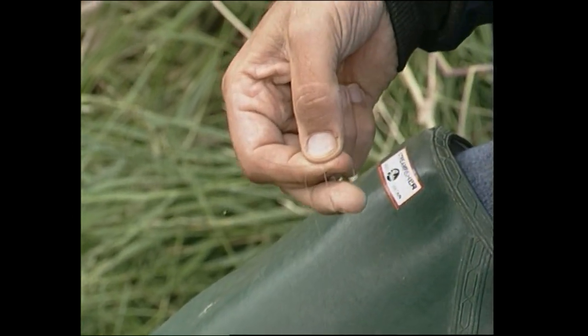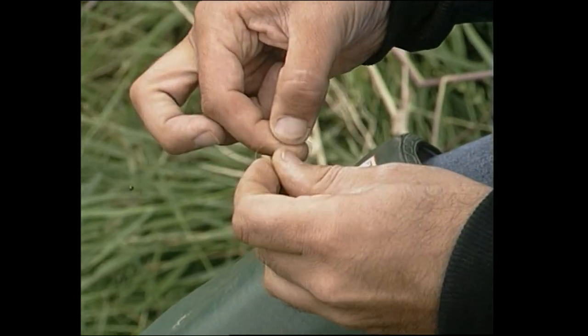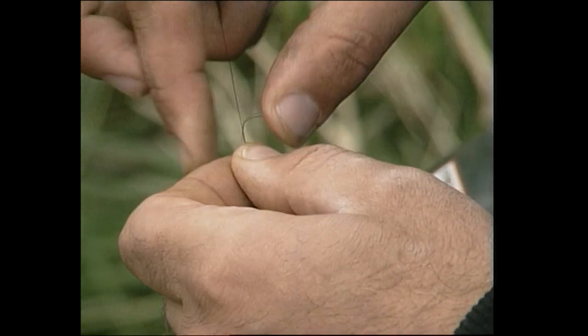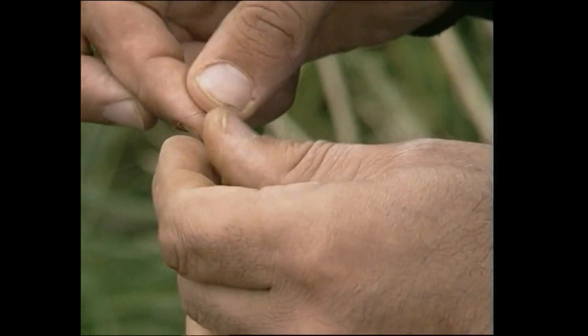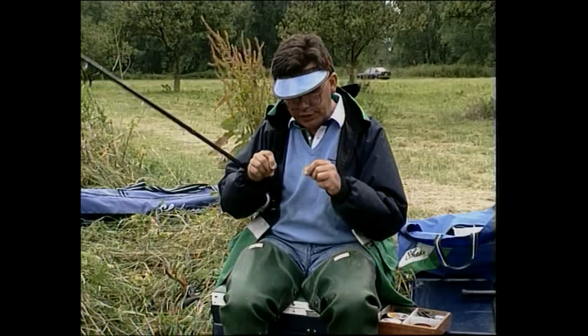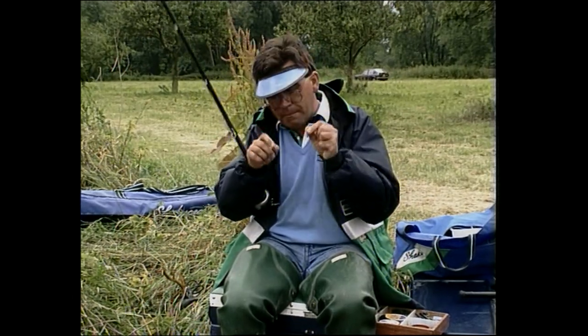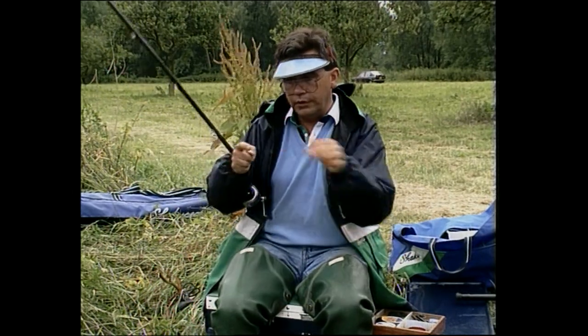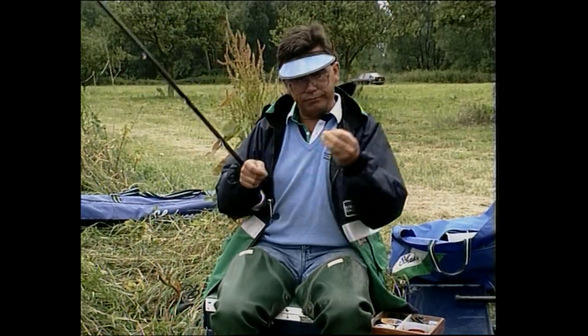Form a complete loop around the fingers. Pass the two ends through once, through twice, tighten. As you're tightening the knot up, just wet it a little bit. You're actually left then with two loose ends.